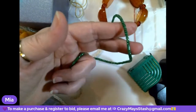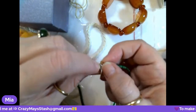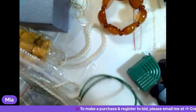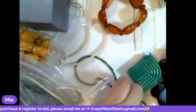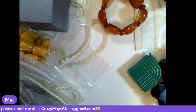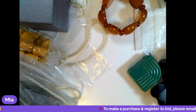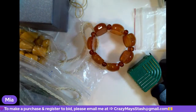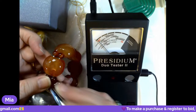These are emeralds. A pretty chain. Those are emeralds. That's what it's coming up as anyway. No, this is actually coming up on the Presidium. If it was resin, it wouldn't even move on the Presidium. Oh, no, it's not moving. Is it because it's warm?